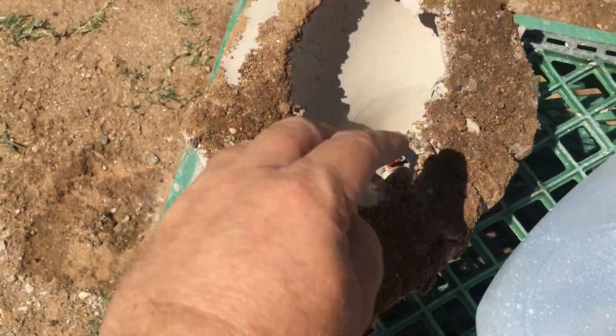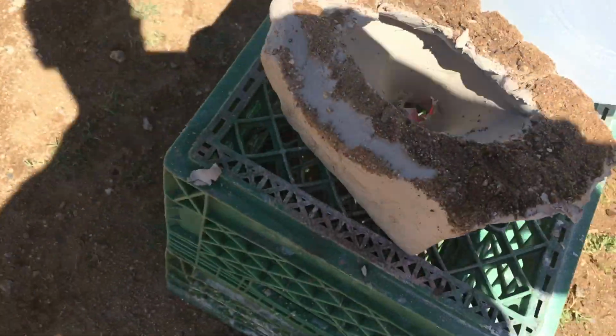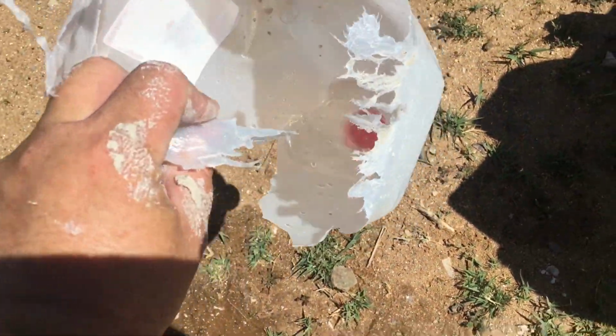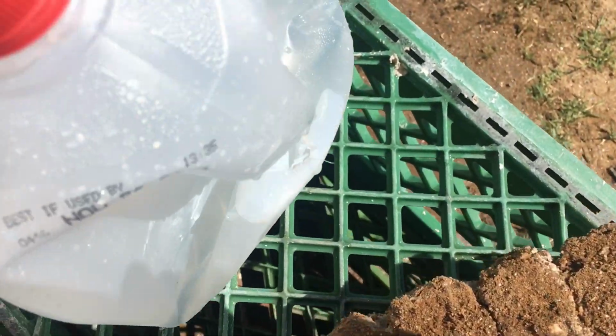I can fit my hand in the cavity, it would appear. The water jug that was behind, that was first in line, this is what it looks like now. So some pretty good hydrostatic damage on that first water jug right behind the clay. The second water jug in line also absorbed some damage.